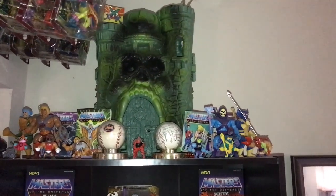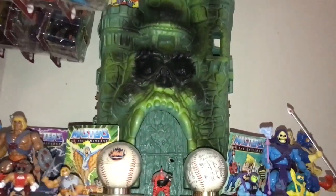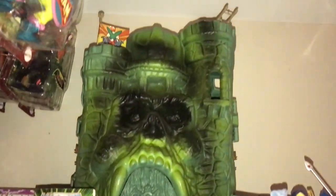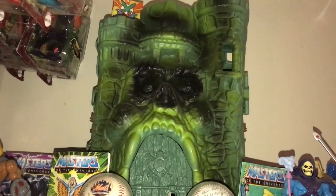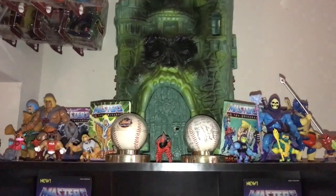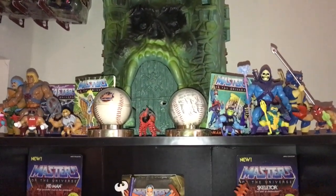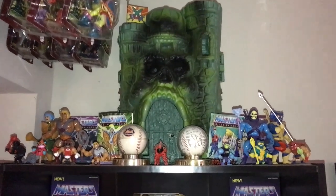Also, talking about Masters, I did pick up something vintage from Masters, something I haven't had in my possession since the 80s. Well, actually, arguably, I never had it in my possession because it was my brother's back then, because I was only like 1, 2, 3 years old. So, I got Castle Grayskull. I've been wanting Castle Grayskull and Snake Mountain for a long time.